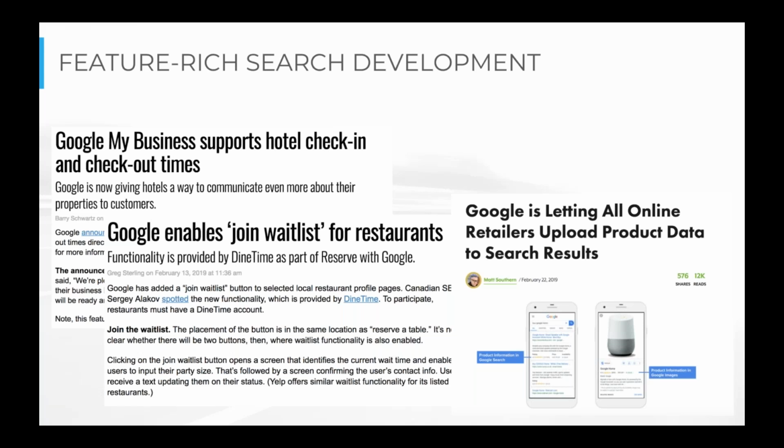So I've chosen here hotels and restaurants, right, because they're obviously at the forefront of anything Google's going to do with GMB. But now they're doing hotel check-ins and checkout times, right? They're doing joint wait lists for restaurants. They're also letting online retailers upload product data. If you're looking at your Google My Business, you've probably seen that there's a products tab now. It's in beta. It won't always be in beta though.